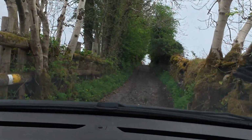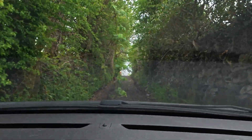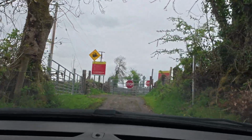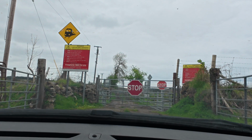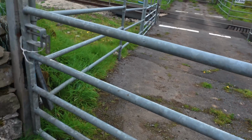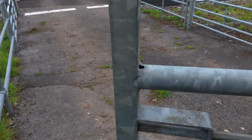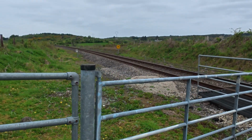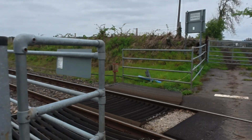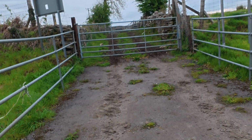And judging by the way this is done, there's not been many cars up here recently. Look. I left the car and crossed the railway line. After checking the location of the dolmen, I went back and got Gabby.